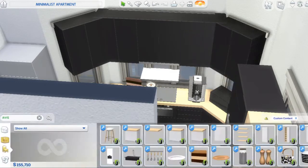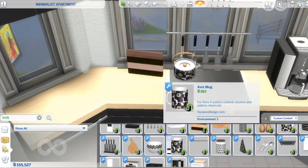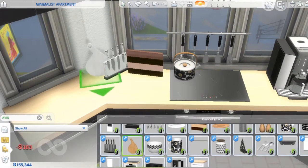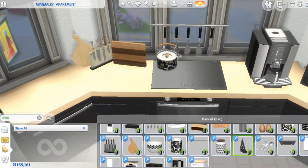So today's build is going to be a minimalist apartment, and this build is actually inspired by Pinterest. But of course, I created my own version of it, with my own touch and decorations.